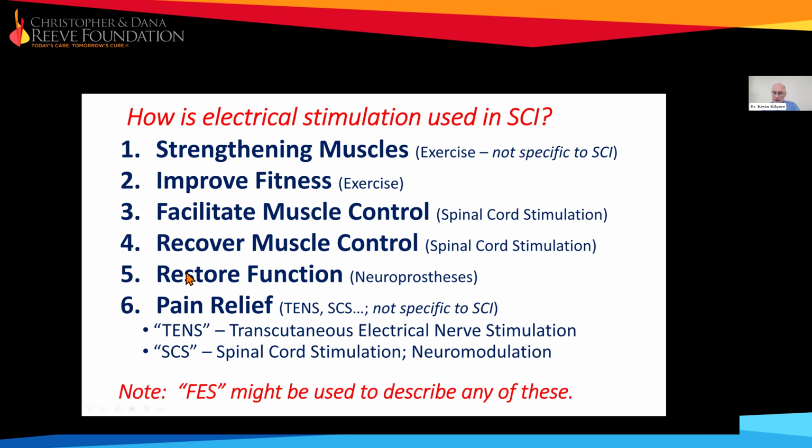And then restoring function, which is the use of typically implanted devices to provide specific functions, hand function, standing, walking, whatever it might be. And then the last one I won't really talk about, which is pain relief. So a device like a TENS device, which is transcutaneous electrical nerve stimulation. Those are devices that you might use for pain relief, to stimulate over an area that is painful. And again, that's not specific to spinal cord injury, but it might be used in spinal cord injury. So if you hear of a TENS device, that's what that is. It's really a device that's just delivering a low level of stimulation that, at least for some people, reduces pain.